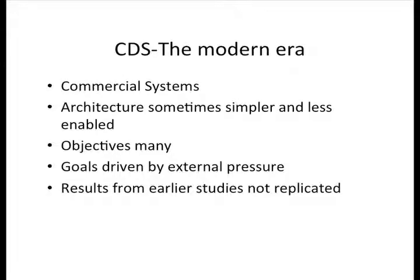The modern era is extremely challenging. We have commercial systems. The architecture is sometimes simpler, and it's less enabled. Yet we have consultants and companies pointing to the previous literature going, look at all the wonderful things we can do. My favorite story is when a consultant during a CPOE selection process handed me an informatics article and stamped proprietary on it.